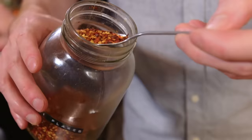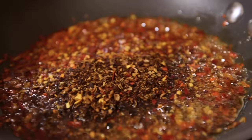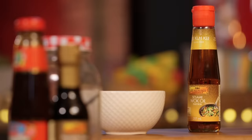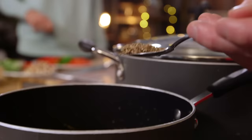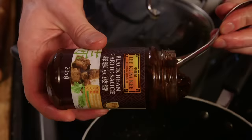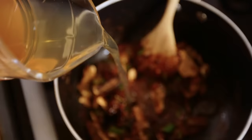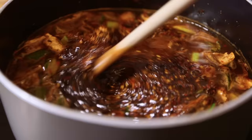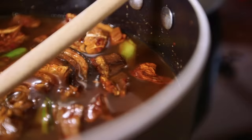For my broth, I have fried Sichuan chili pepper and Sichuan chili flakes in lard, and then I've fried spring onion and ginger in sesame wok oil. What is wok oil? You can't use sesame oil to actually cook stuff in because it burns. This is sesame flavour, but it's good for cooking with. Added some five spice powder, cumin seeds, cardamom pods, some chili garlic sauce, black bean garlic sauce, and then I've added chicken stock, Shaoxing rice wine, caster sugar and porcini mushrooms, and then I've poured in the Sichuan chili flakes and Sichuan pepper that I fried in the lard, along with the lard, into the broth, simmered it for 10 minutes, and then steeped it for 45 minutes.